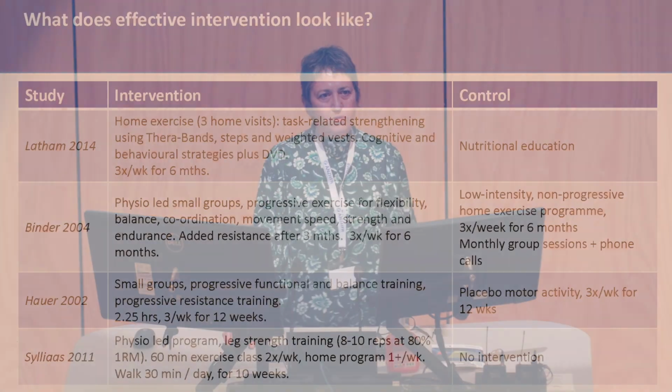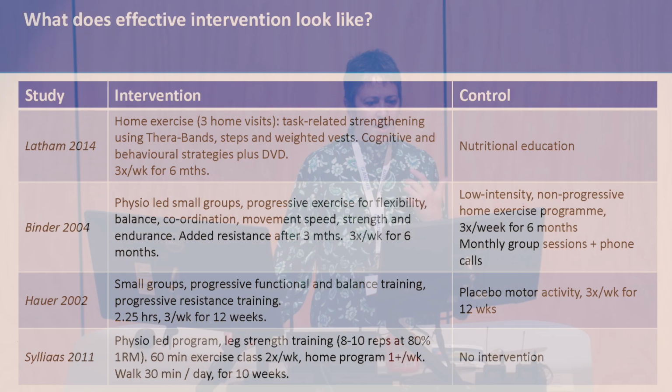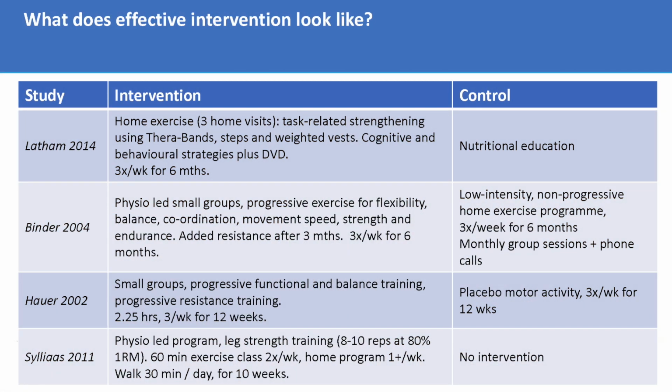So again, it's difficult to know exactly what elements of these interventions are driving the improvement, but we've got high certainty evidence that gait balance and functional training can improve outcomes, and also that adding some strength training can improve that. So let's look at the types of interventions that were provided in the trials that did achieve these effective outcomes. So again, it was intensity that's really important in these trials.